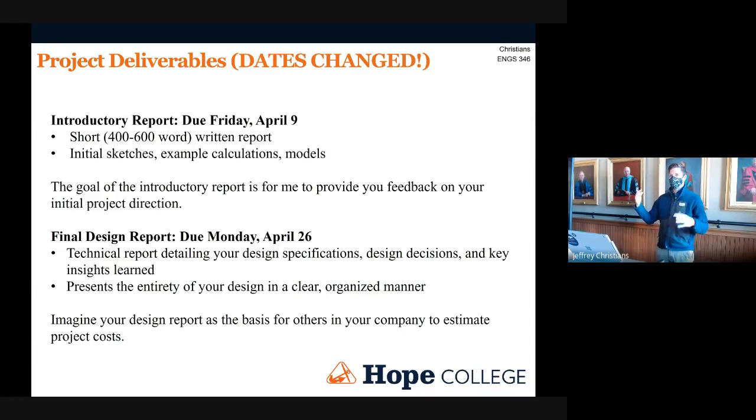And really, it's an opportunity for you to have looked over stuff, thought about it, for me to give you feedback on your initial path or trajectory. So you'll have some initial sketches, maybe example calculations, maybe some outlines of a model, not have anything solved, but just to get some extra direction. That's going to be due Friday, April 9, so a week from this Friday.